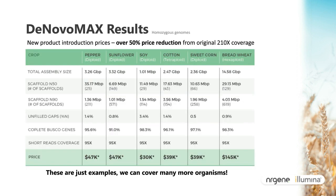What are the de novo max actually producing? Okay, so what you can see here is the de novo max outcomes for different genomes in different organisms. This is just a sample or a selection of random genomes we were able to assemble before today's presentation, but there's a lot more done for clients worldwide. And you can see how high quality the genome is, measured, of course, in the N50, and the ability to see the gap percentage. However, this is still very competitive in price and would continue to be so as Energene enlarges the portfolio of possible assemblies even further.